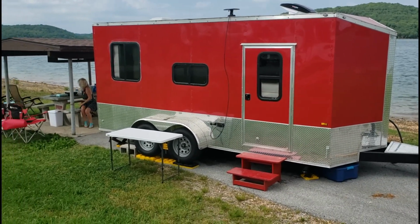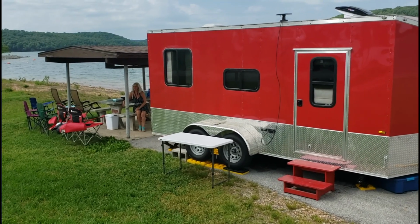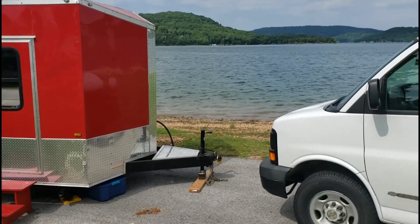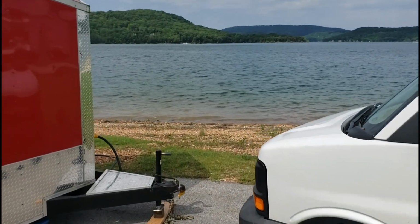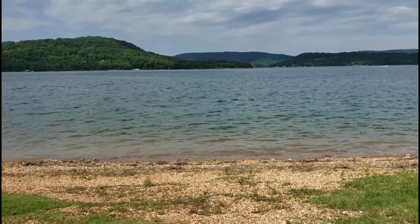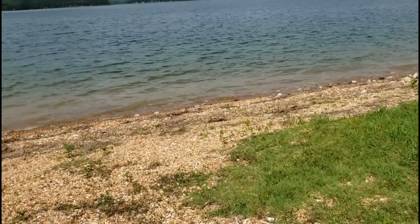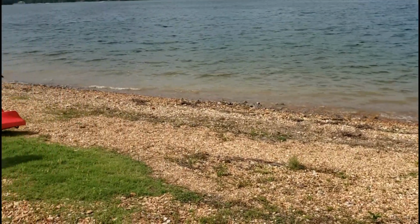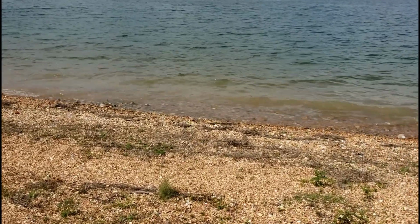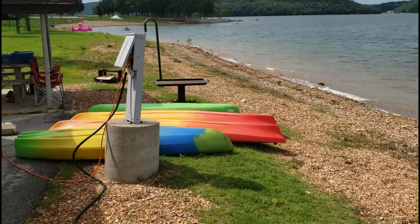There we go. Deb's sitting over there at the picnic table. Let me walk right over here. We're on a beautiful spot. It's just really, really beautiful here. And of course, this is what we have just outside the door of the trailer, right here. I know, it's tough.